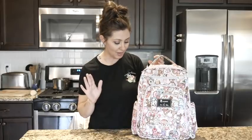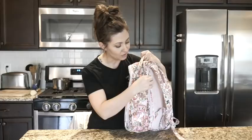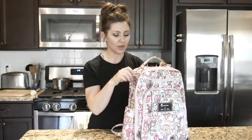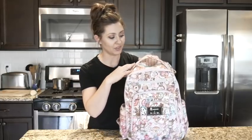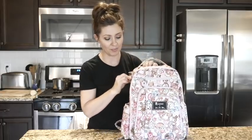The Jujubee Be Right Back is a little bit smaller than the Boss, in my opinion. You do have two external bottle pockets as well as a long zip pocket here on the back for the change pad. You also have a very wide zipper pocket all the way across the top. This is a great place for putting sunscreen, keys, phone, mommy things that you just don't want to have in your hands. I actually find this to be one of the most useful pockets on Be Right Back.